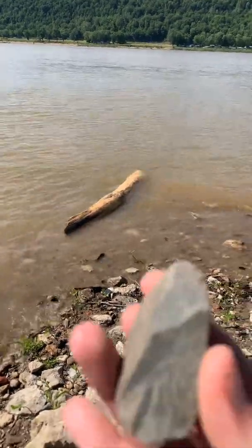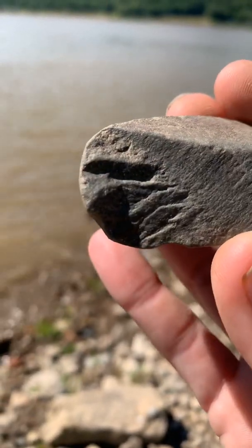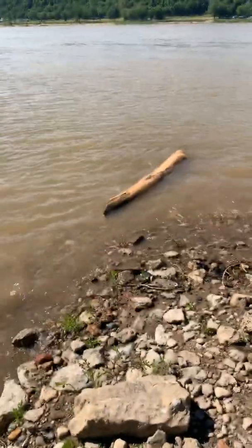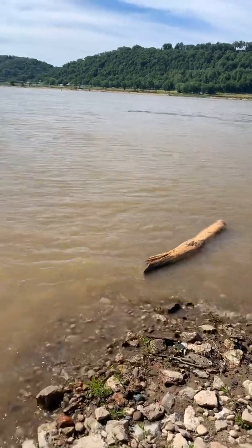Thought this one was cool, but I don't think I'm going to keep it. It's got lines on it, and smooth on the other side. I'm going to leave it here for y'all.